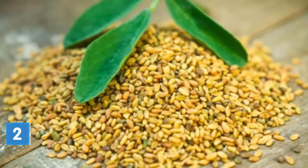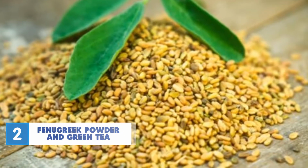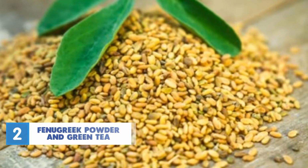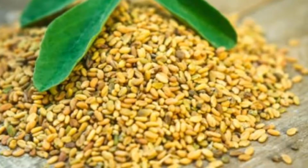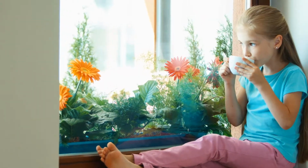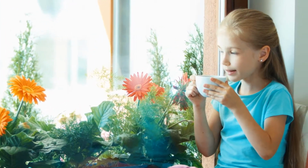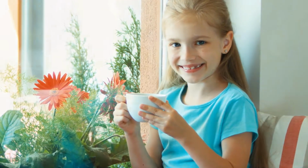Number 2. Fenugreek powder and green tea. Fenugreek powder is also one of the cool ingredients which makes the skin beautiful by fighting acne and pimples, while reducing the greasiness and oiliness on your skin. Mix some fenugreek water and green tea and apply this cool mix on your acne-prone skin. A few applications of this mask would make your skin free from acne soon.